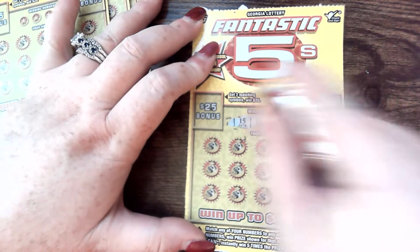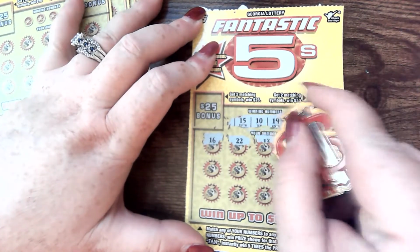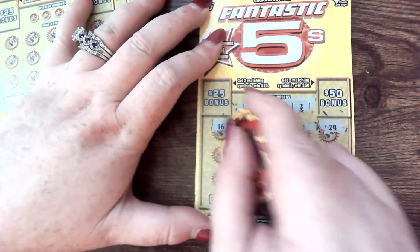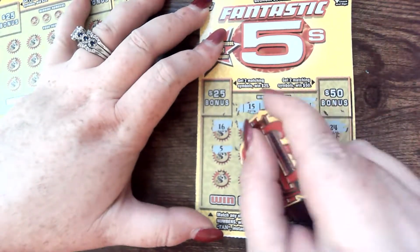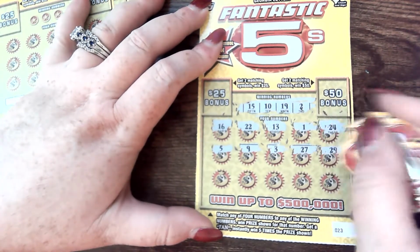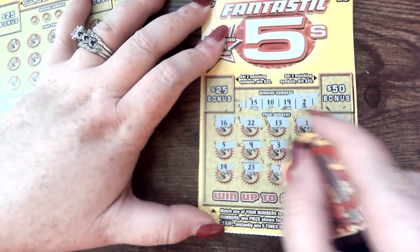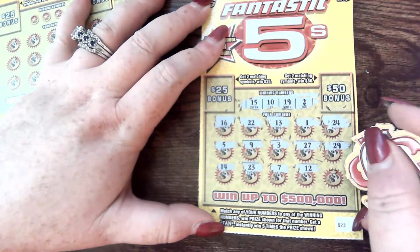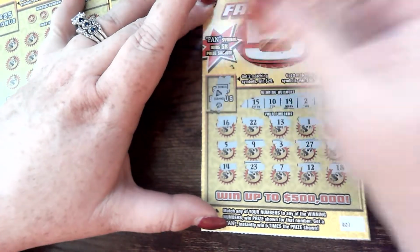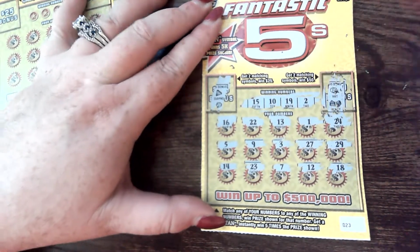15, 10, 19, and 2. 16, 22, come on. 13, Miss P's 1, 24, number 5, number 9, number 3, one off, 27, 29, 14, one off, 23, 7, 12, and an 18, one off, diamond and a clover, a hat and a stack of money.